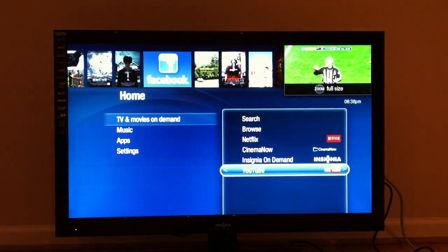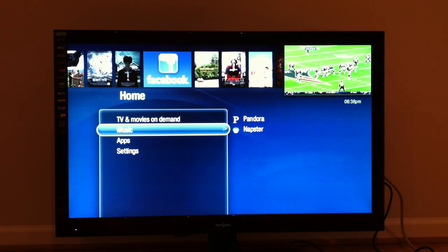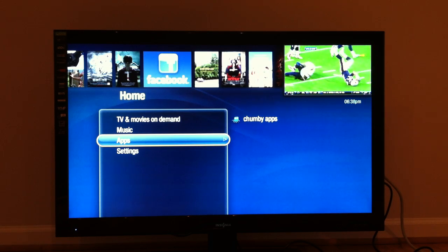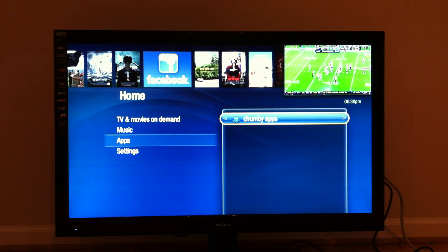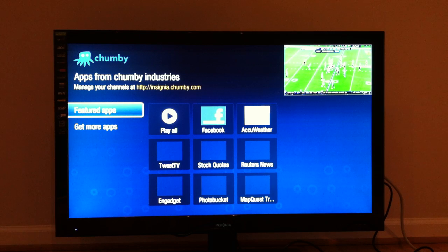Alright, so we got video apps. We also have music apps. Right now it's Pandora, Napster, and Napster is Best Buy's brand, so that makes sense. This is a Best Buy television set. Interestingly, every other app is under the apps category, and this is essentially Chumby, and Best Buy has a partnership with them. And with Chumby, there's a bunch of preloaded apps you can check out, and then you can also go online and get more apps and do some things.